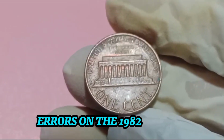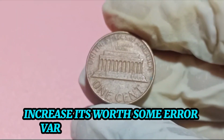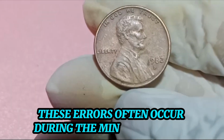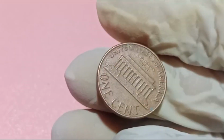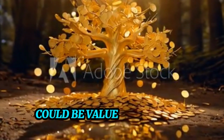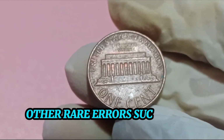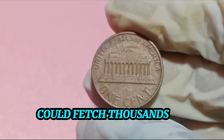Errors on the 1982D penny are another factor that can significantly increase its worth. Some error varieties to look out for include double dies, off-center strikes, and die cracks. These errors often occur during the minting process and can make a regular penny worth hundreds or even thousands of dollars. For example, a 1982D penny with a major double die error could be valued at several hundred dollars, depending on the severity of the doubling and the coin's overall condition. Other rare errors, such as off-metal strikes, pennies mistakenly struck on foreign planchets, could fetch thousands at auction.